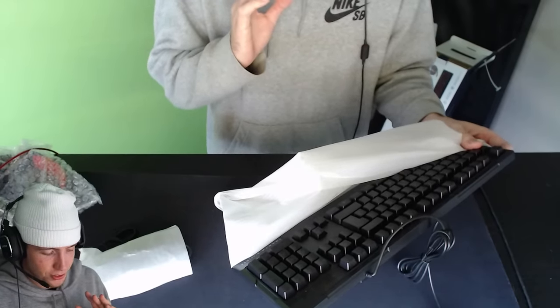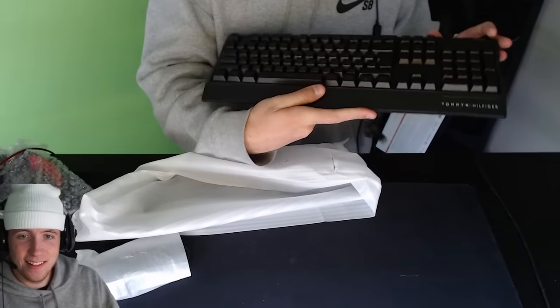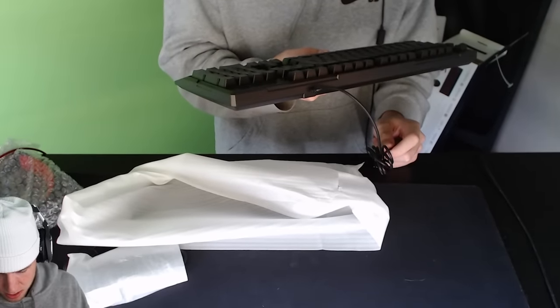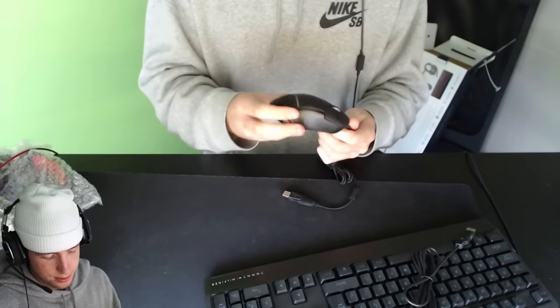I haven't revealed the logo yet, but I believe the logo is on the keyboard. It is! Right there. Alright. No custom Tommy Hilfiger button? Pretty easy, right? Dang, there it is.